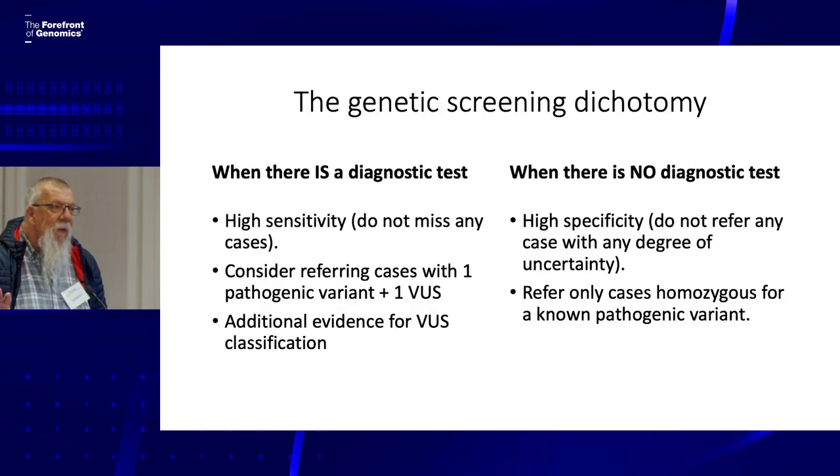This I think is to me one of the really important things to think about in genetic screening, that when there is a diagnostic test, you can afford to consider all kinds of variants, including VUSs. That's what the cystic fibrosis model did, that you have one known pathogenic variant plus something else. Let's check it out. But when there is no diagnostic test, then you're really relying on the genetic result itself, not just to predict the genotype, but really the goal is to predict the eventual phenotype. And in that case, you have to just stick to what you know, which is probably, I keep thinking about autosomal recessive disease because essentially all of newborn screening is that.